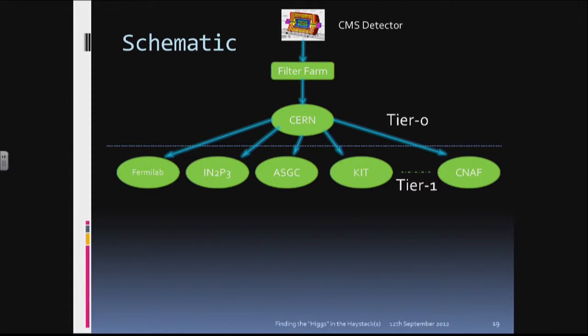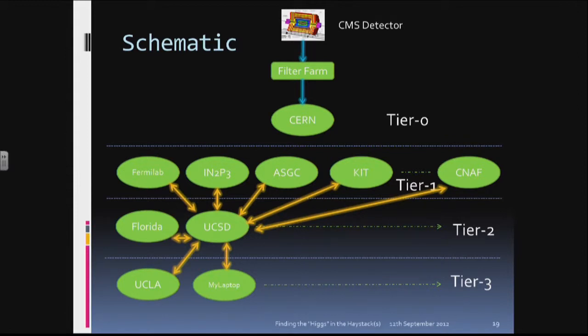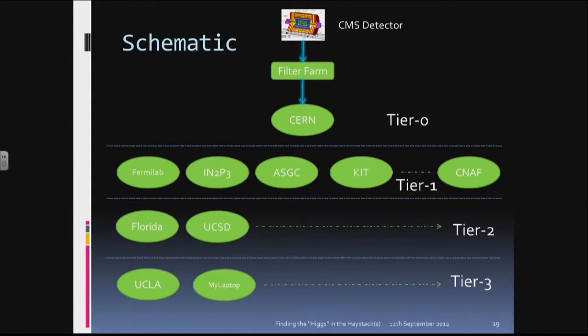And in a traditional grid approach from many years ago, each tier 1 would have a cloud of tier 2s and tier 3s that it feeds. But in CMS, we went for a full mesh model where any site can transfer to any other site and get data from any other site. Although we don't allow any tier 2s to go to the tier 0 directly, just because we want to keep that safe. It's precious.